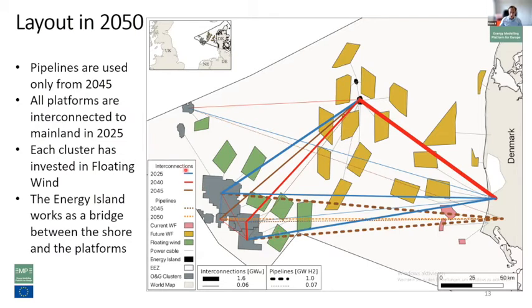We also have color-coded interconnectors, which are on the one hand for electricity. So we see that most of these fields are connected to the island and to shore in order to integrate them with those energy systems and enable the transport of power in both directions here. And the pipelines, as I showed before, already exist, apart from the new pipelines that in some scenarios we actually choose to build.